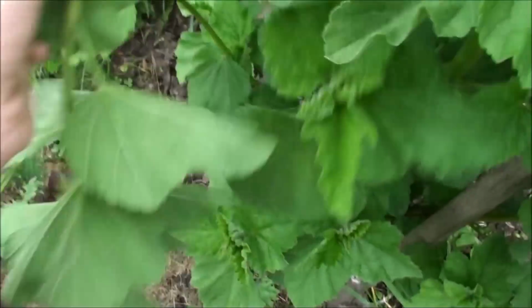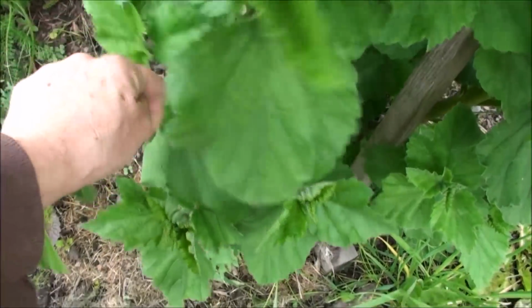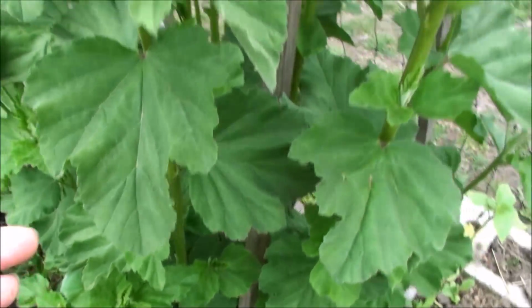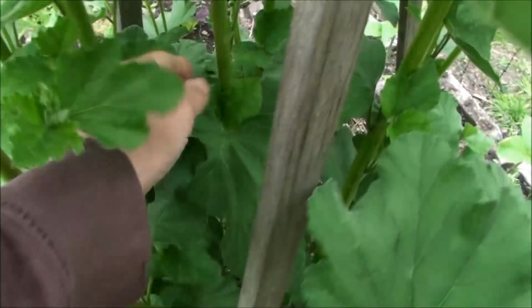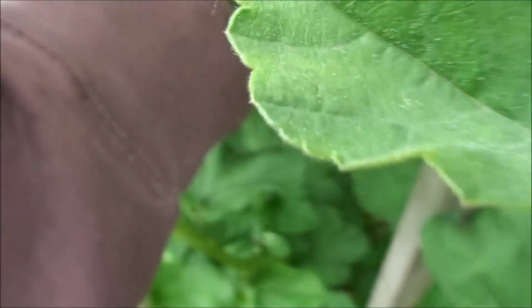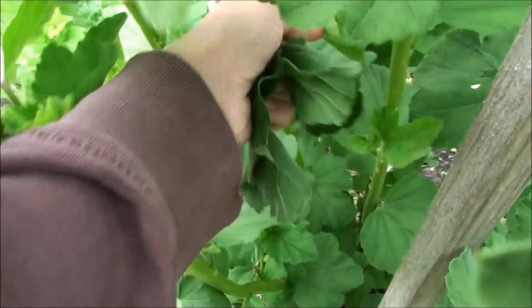I'm going to go ahead and just snap this whole thing off. That's one way I harvest them. It just depends on how full it is. The other thing I like to do is get in here on the inside and snap off some of these leaves. I'm probably moving a little too fast. Snap off some of the leaves from the inside. That way more light can get in there too.